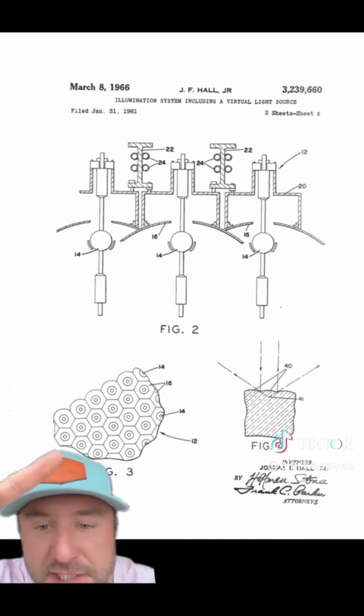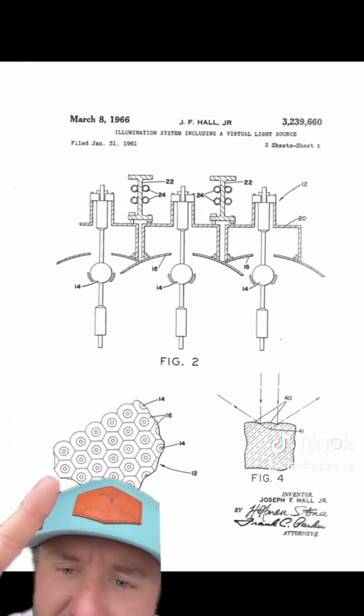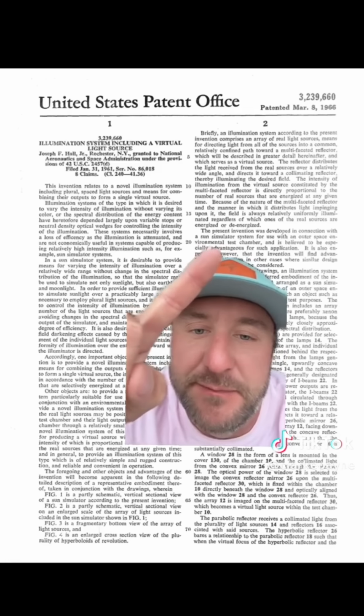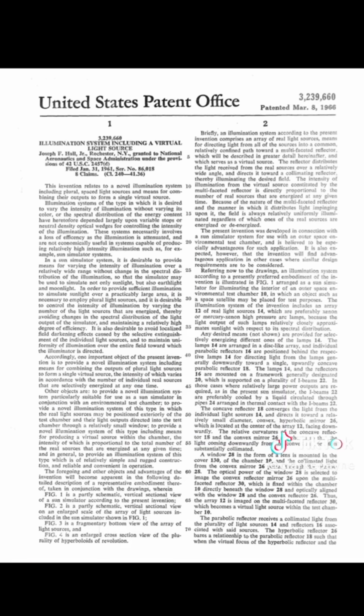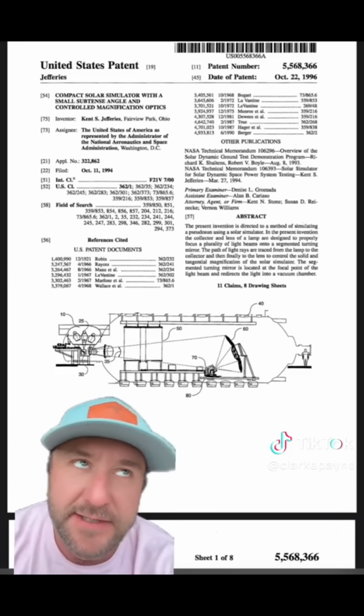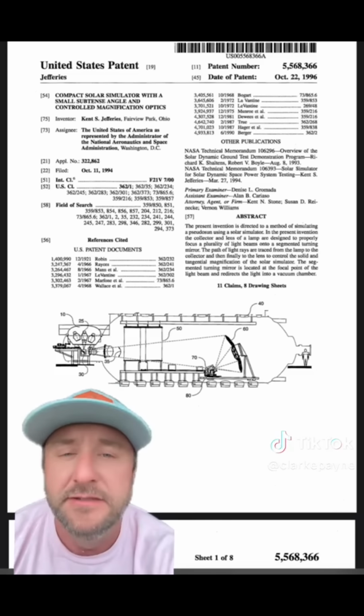Then they're just showing basically how it goes and everything like that, you know what I mean? Making the little hexagonal shapes for sure. The present invention was developed in connection with the Sun Simulator System for use with an outer space environmental test chamber. And y'all screenshot that. Here's one from 1996. Compact solar simulator with a small substance angle and controlled magnification optics. These are smaller scale, so fact checkers don't say I'm taking things out of context. I just wanted to show y'all this.